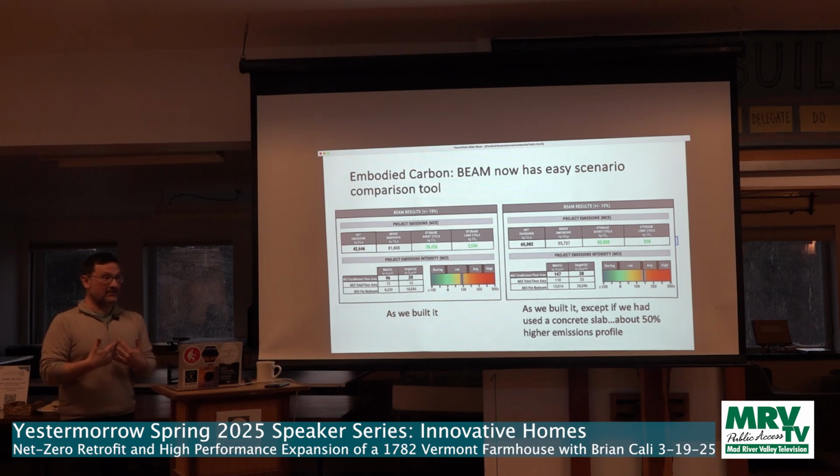Honestly, if I had to do this all over again, knowing that and now having experience with the helical piles that we used for the porch build, I probably would have done the whole addition on helical piles, framed to those, and eliminated concrete altogether.